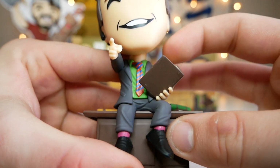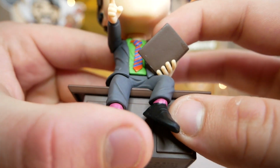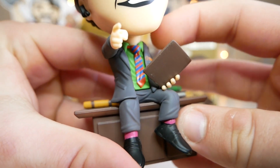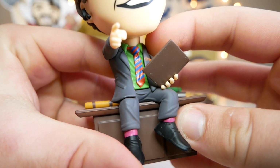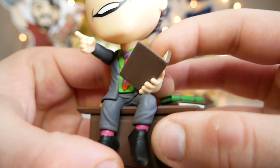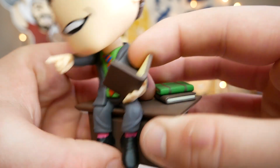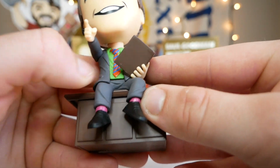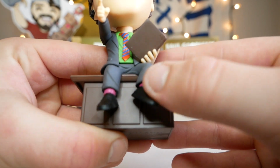But if you look past the book there on his jacket, you can see a little orange logo there, and it looks like that's the Law and Order symbol that a lot of courts and lawyers use. Looks like he also has a little pocket square in there as well. So he has a green undershirt and an orange and blue striped tie there. He's got some pink socks on there as well.